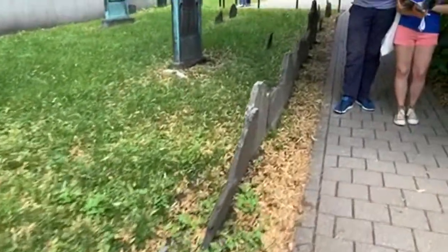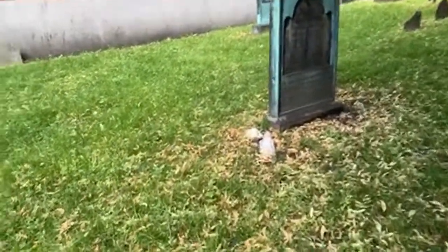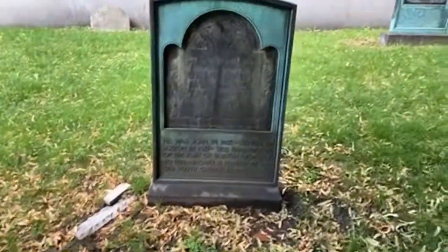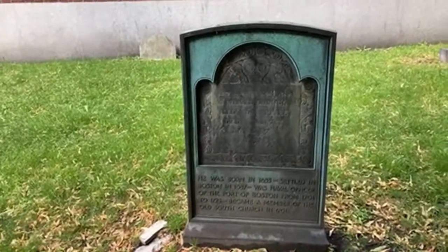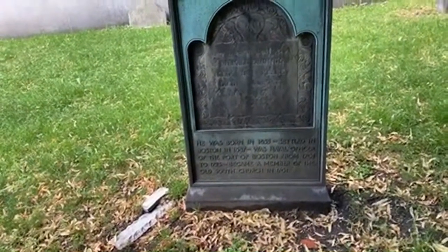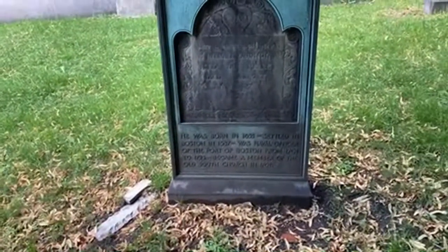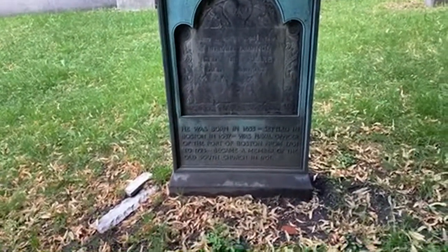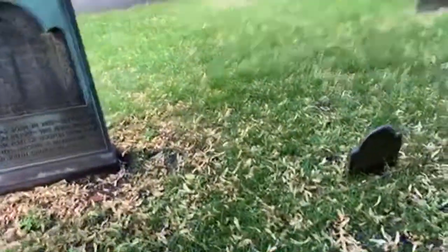Look at these up here. This is an interesting tombstone here. Here lies the body of Mr. Nathaniel Shannon, age 68 years, died August 27, 1723. He was born in 1655, settled in Boston in 1687, was naval officer of the port of Boston from 1701 to 1723. Became a member of the Old South Church in 1701. Oh, interesting. I just had breakfast, so.